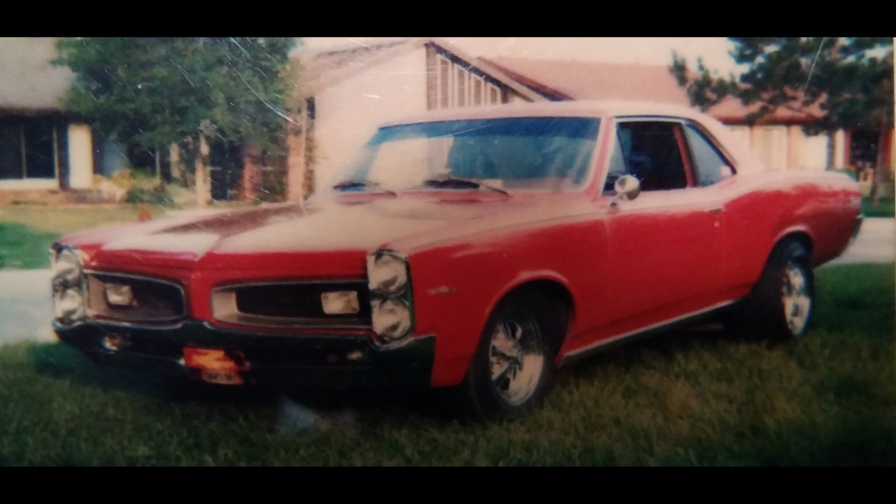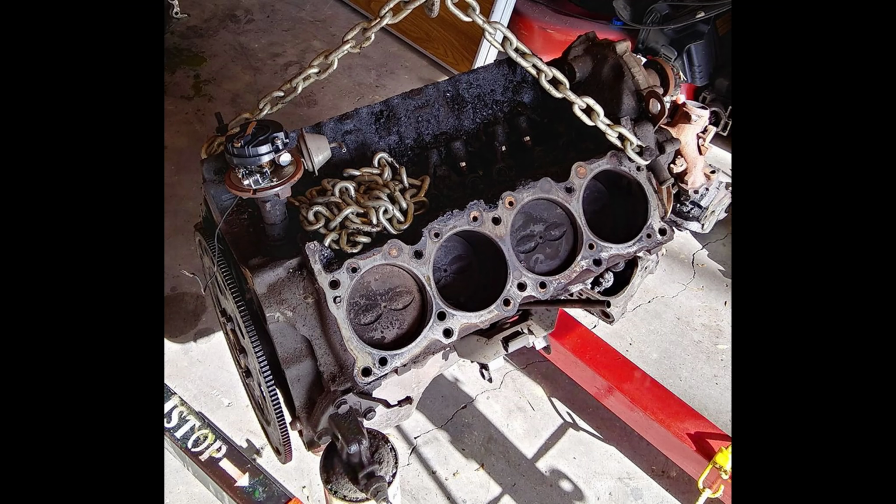Okay, so there's my red one. That's the car that I had a dream about and caused me to go looking for my new one. So the motor was pretty bad. Out it comes. We said, the heck with it. We're not going to monkey with this. We're just going to go ahead and give it a refreshing overhaul.